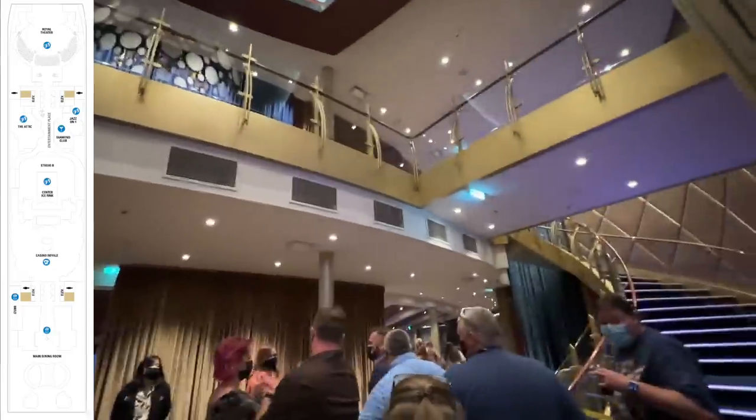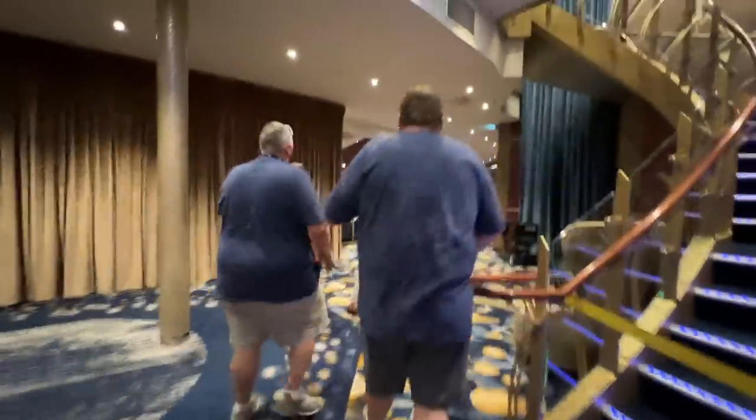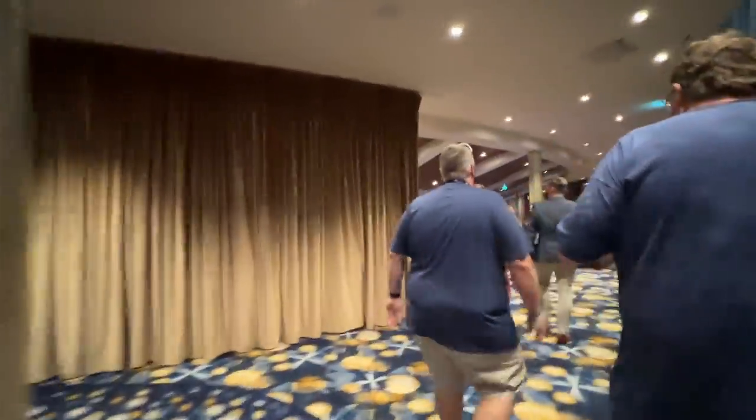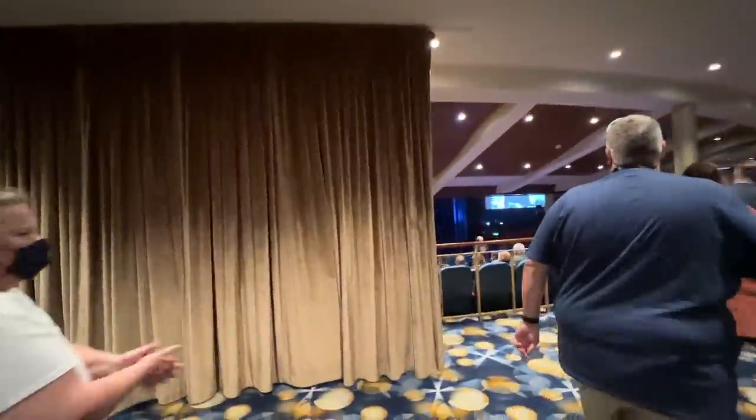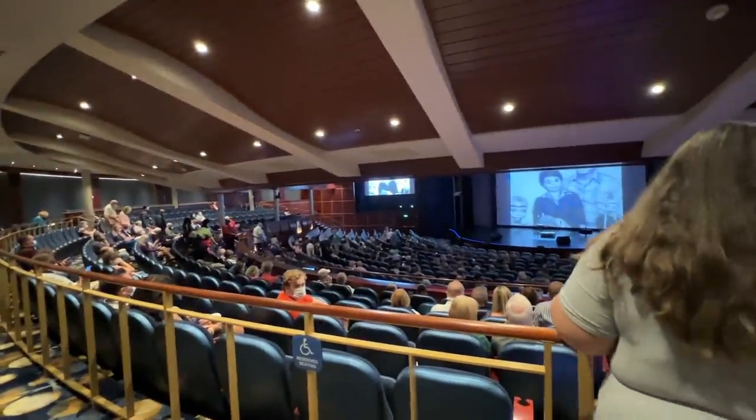Show number two. We are in the theater on deck four. We are trying to find a good spot to sit. Tonight, I believe we have a ventriloquist. Is that what? Yes. It is absolutely icicles in here. We'll be right back once we get our seat.